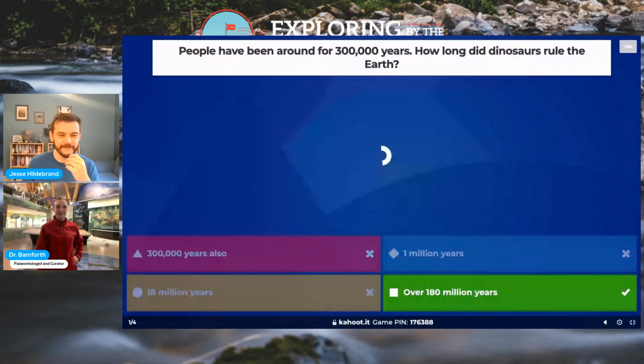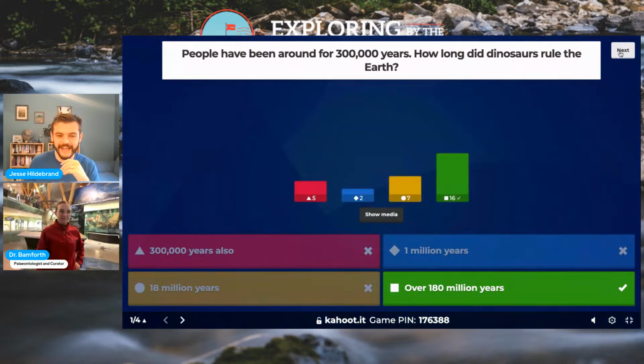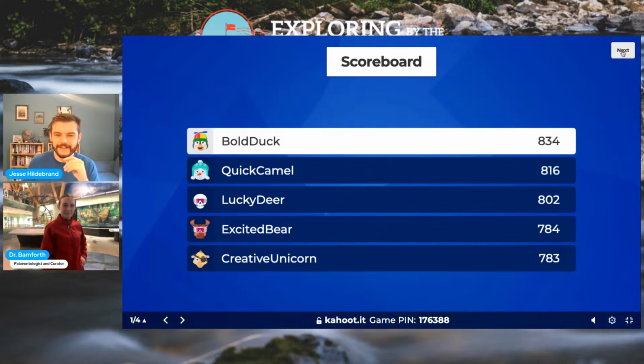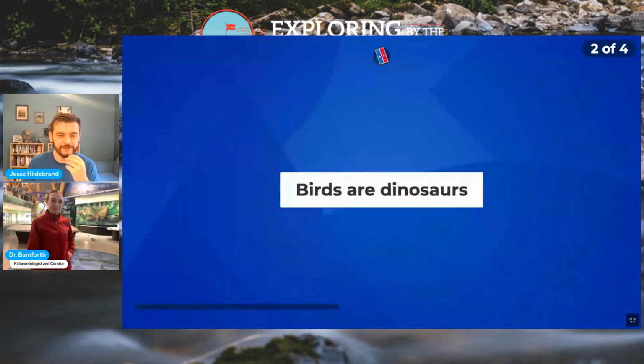All right. The answer is the final one. It is over 180 million years. So you got that. Nicely done. That was our most popular answer. Way, way longer than us. Bold Duck has our lead. Keep that duck in mind as we go to our second question, which is true or false?